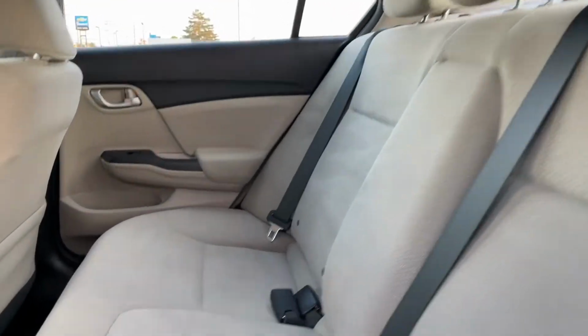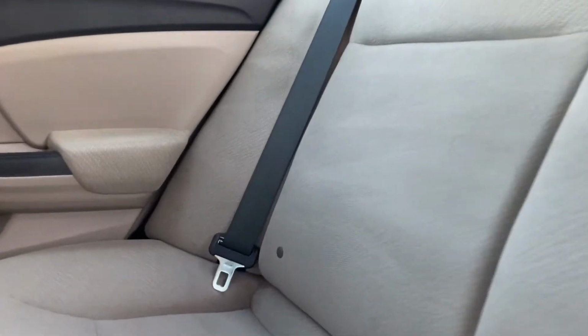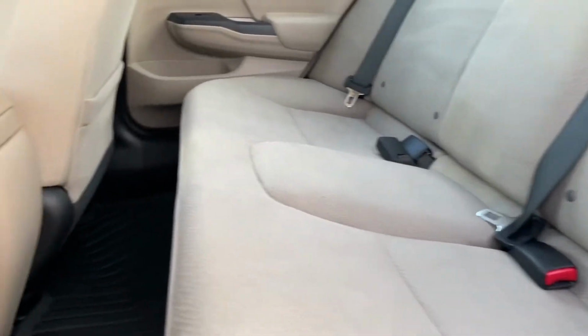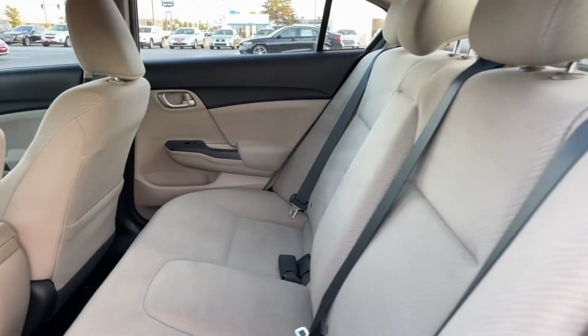Take a look in the back. This thing is very clean. A lot of these Civics get some real use out of them. Hardly a single stain on these seats. Really clean in here. No funky smells or anything either. And like I said, they do have the all-season mats here in the back as well. This nice rubberized material is great. Real easy, you can just spray it down with the hose to keep it nice and clean.